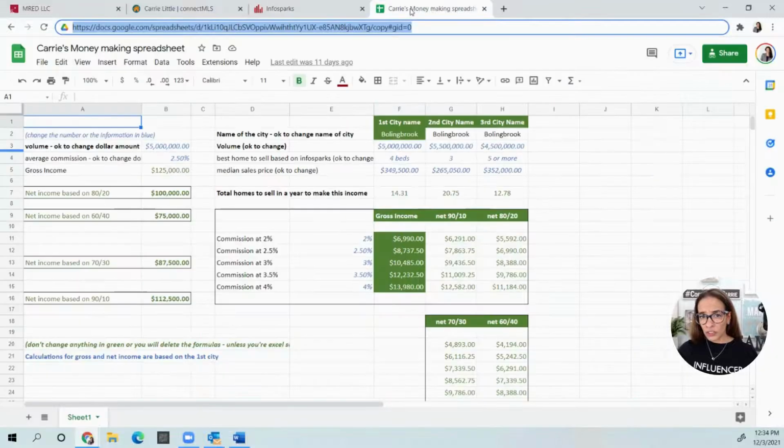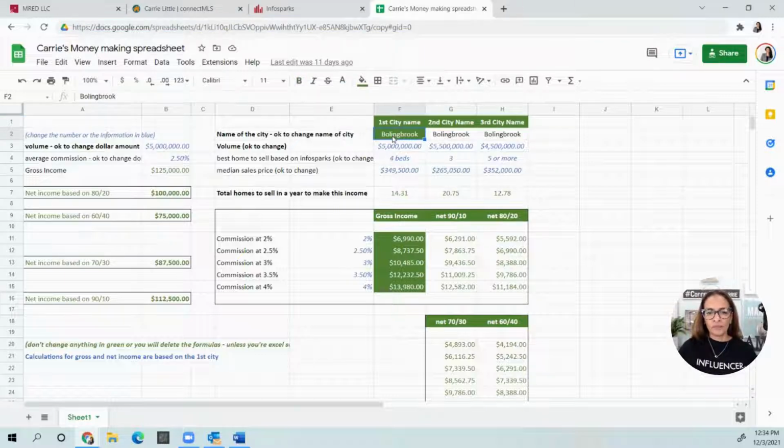So I created a spreadsheet and I'll give you a link so you can copy this on how I figure out how many houses I have to sell. And by the way, you don't have to rebuild it. If you mess it up, you just got to go find it again. So we're going to put in Oswego. And I'm going to put in Oswego 3 times.